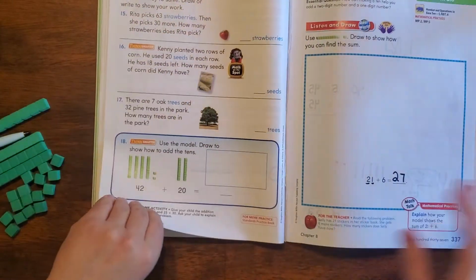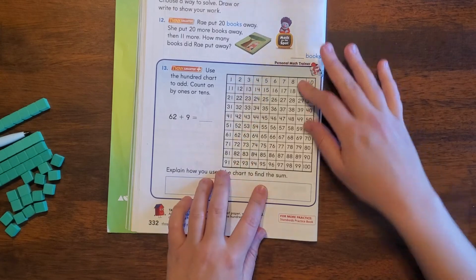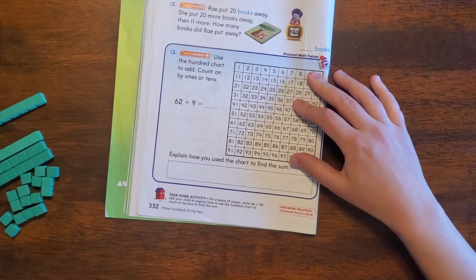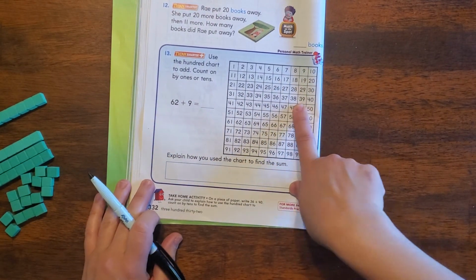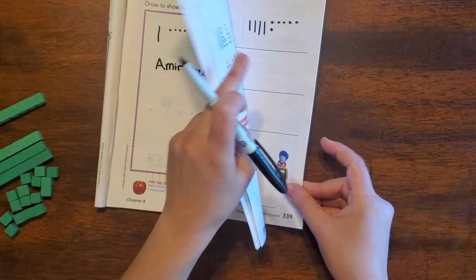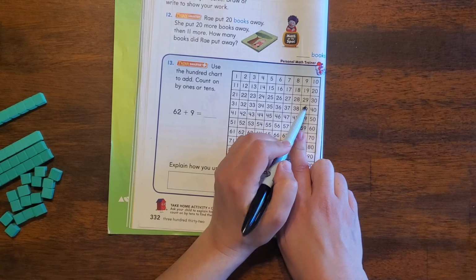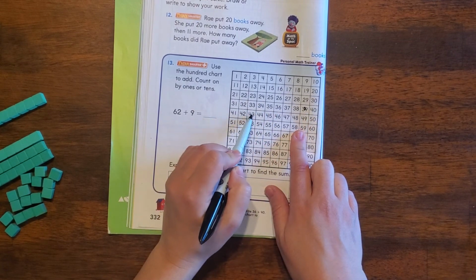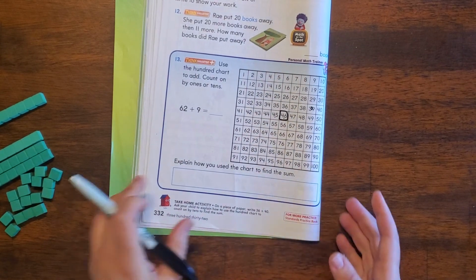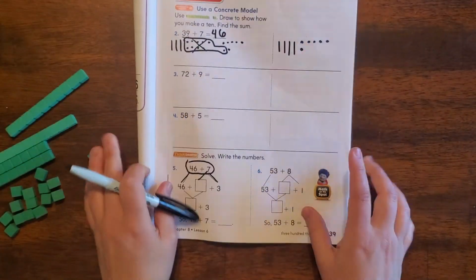And then even another way that you could do it is you can go back a couple of pages and do one of the last lessons that we had done where you use a 100 chart like this. And if we were to start at the number 39, so here's 39 on a 100 chart, and then we were to add 7 more, we'd go 7 more places. So 39, 1, 2, 3, 4, 5, 6, 7, and look at that. We end up on the number 46. So there are a lot of ways that you can solve these.